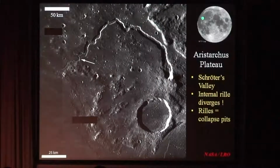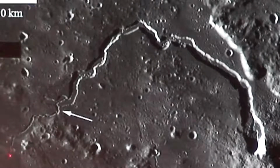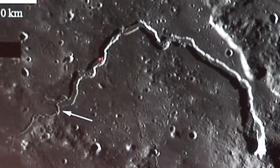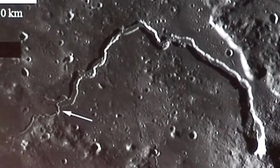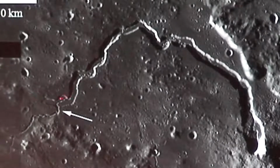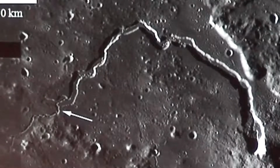And next one, please, Chris. And finally, a perennial favorite of us all, Schroeter's Valley, just north of the Aristarchus crater on the Aristarchus Plateau. So what, I hear you say? Been there, seen that. But did you know that there's a squiggly valley running all the way down, and there it is again. I can just see it there, running all the way down Schroeter's Valley. And when you get to the end of Schroeter's Valley, look, it turns and goes this way. And this squiggly thing keeps on coming. It cuts across it down to there. Clearly, the squiggly valley represents a younger event.